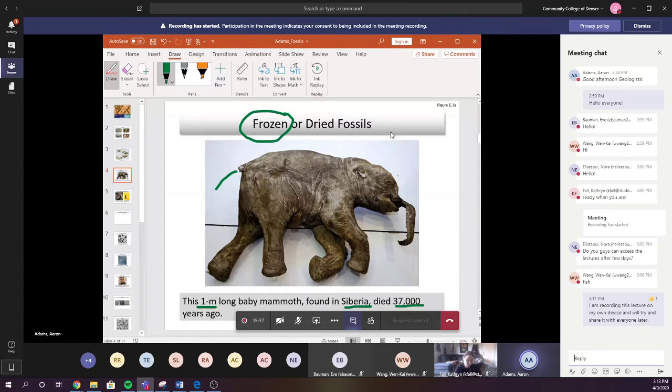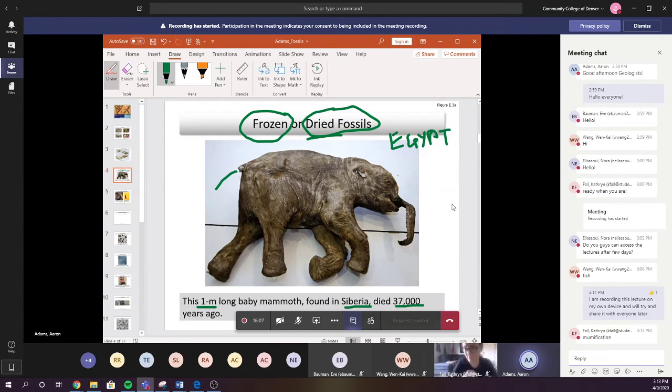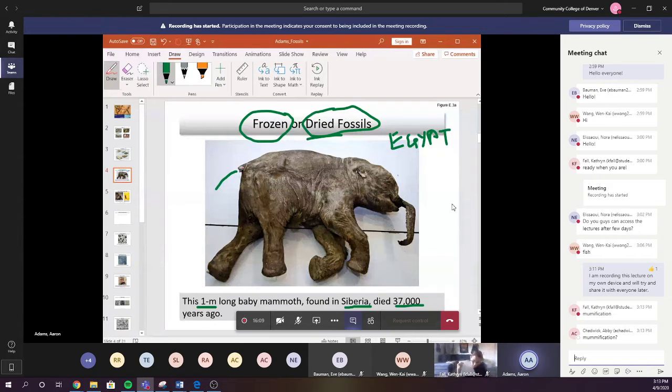And in other cases, we get great preservation from fossils that are dried out. Can you guys think of why that might be the case? Or what can be done in order to preserve fossils in dried climates, in arid climate? And I'll give you a hint. What did the ancient Egyptians do to their pharaohs before they put them into the pyramids?